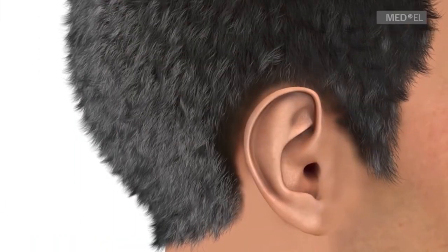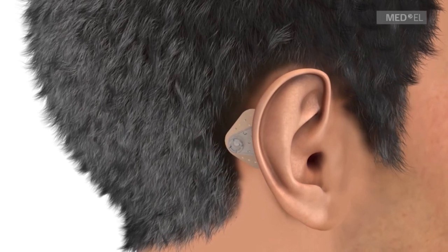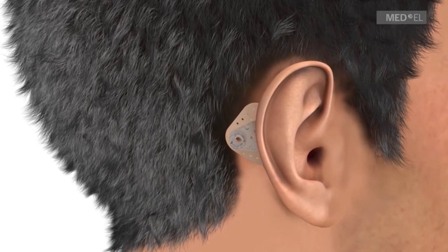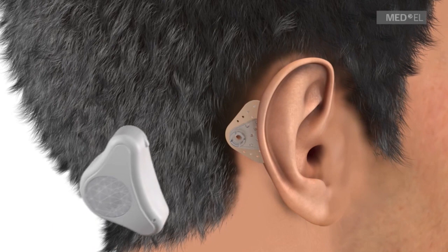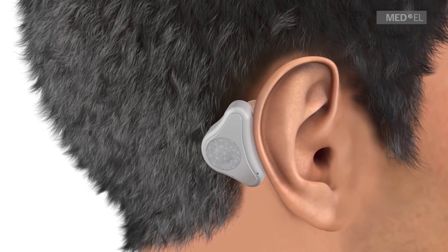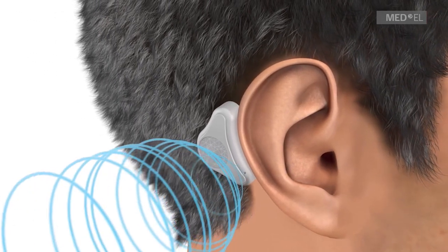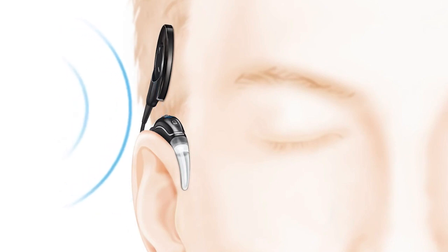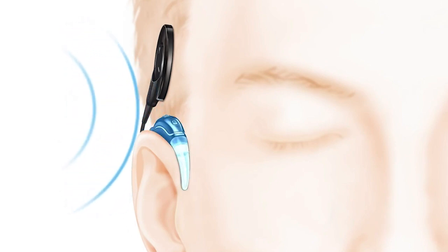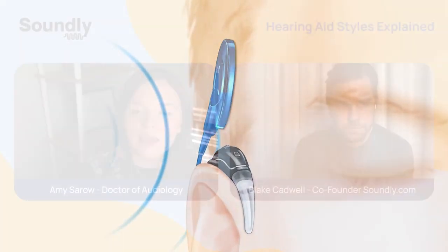So a bone anchored hearing aid is going to be a piece that is placed behind the ear, and it'll snap on to something called an abutment, depending on the type you have. And then that's going to pick up the sound and it will send it right behind your ear to the inner ear. A cochlear implant is a little bit different. That one is going to be a piece implanted under the skin. And then we have a processor that's worn on the outside that looks a little bit like a hearing aid.